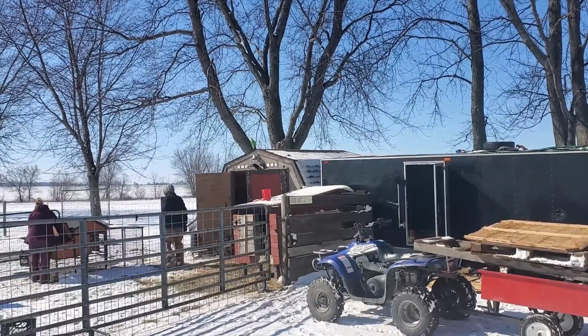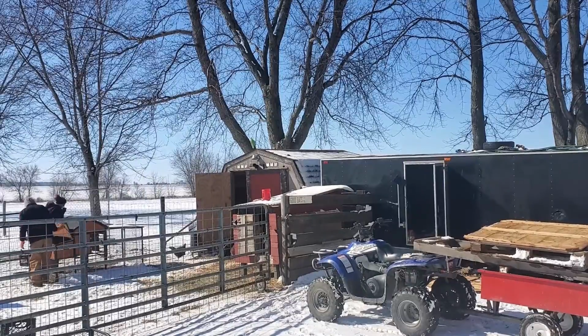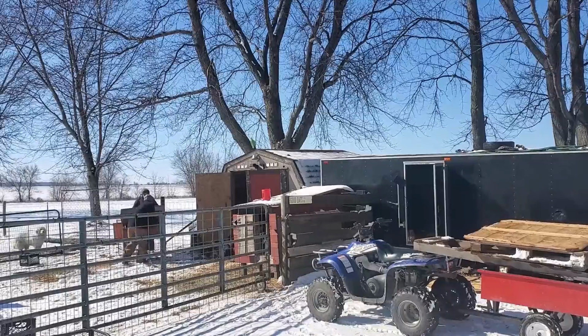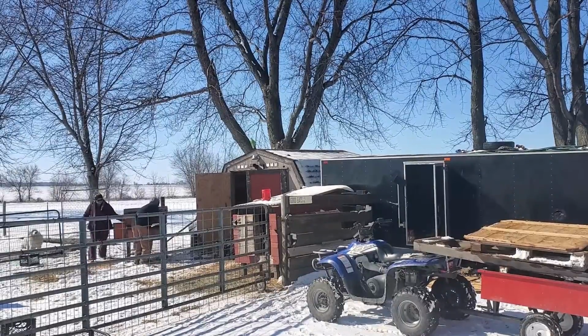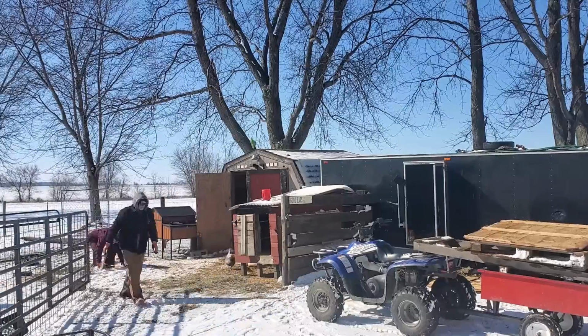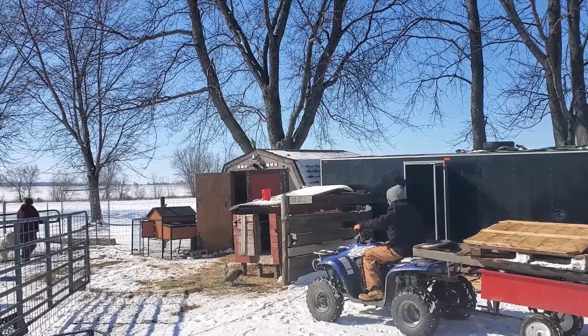Okay, let's see if you guessed right. We are building a goat playground. My goats are bored, as well as my dog. So that is what we're getting all the materials together for first, to put in the pasture. And let's get started.